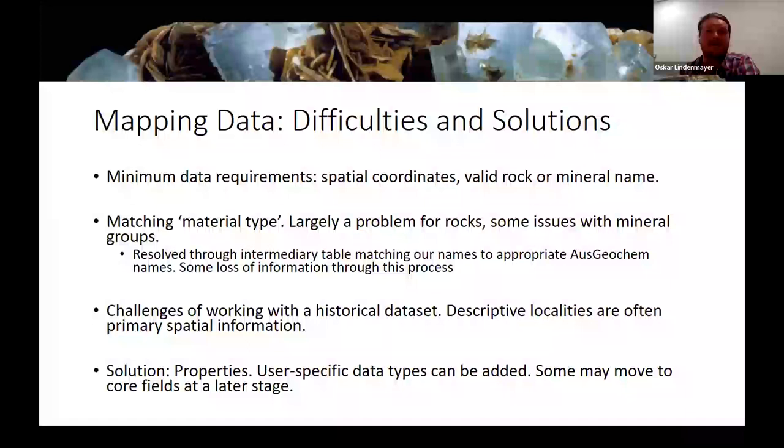So we did run into some difficulties during this process and had to come up with solutions to them. To start with, the minimum data requirements we agreed were that a specimen had to have spatial coordinates and a valid rock or mineral name. This immediately ruled out around a third of registered specimens because they don't have spatial coordinates. Matching material type, essentially the rock or mineral name, was fairly complex because we didn't always use the same names, particularly for rocks.